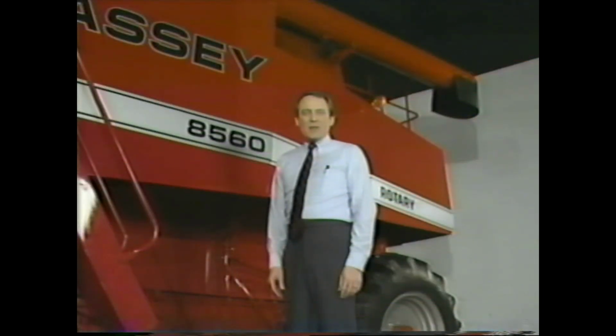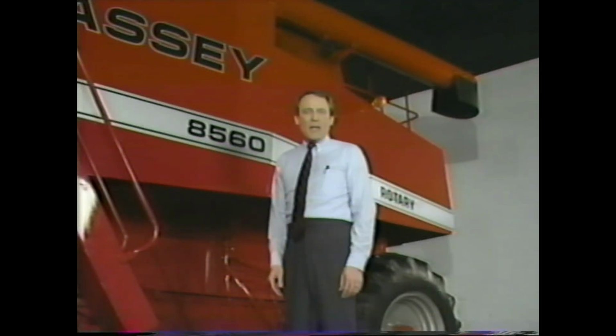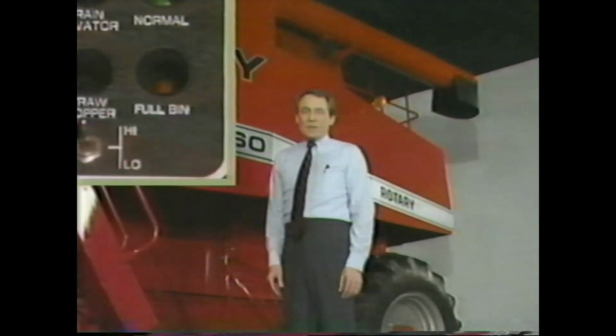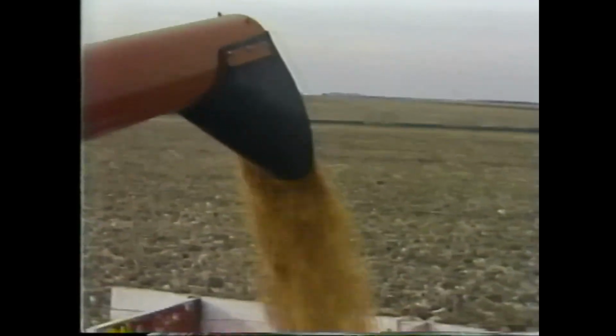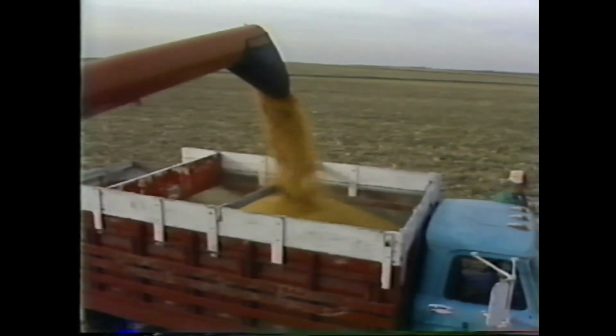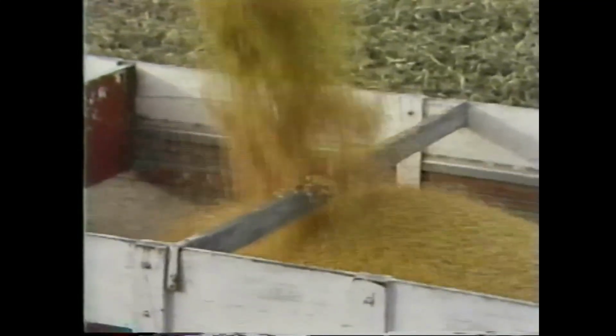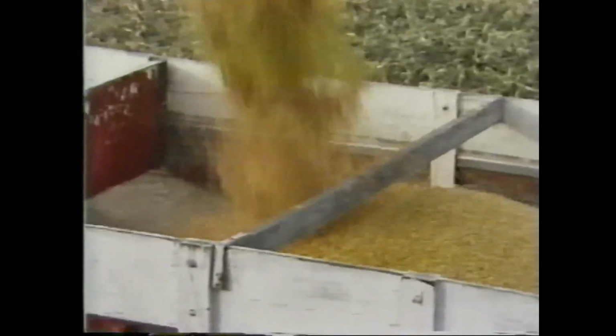Massey's 8560 is a high-capacity harvesting system designed to handle large volumes of grain. The 180-bushel grain tank has plenty of capacity to keep you going in the field with fewer unloading stops. And a built-in sensor in the tank alerts you when it's nearly full. The turret-type unloading auger works up to a fast 1.8 bushels per second. The auger tube has a full 12 feet 9 inches of clearance, so there's plenty of room for trucks or wagons. It enables you to unload fast, either stopped or on the go, to increase productivity and harvest more acres.